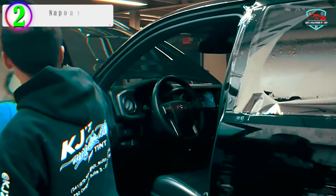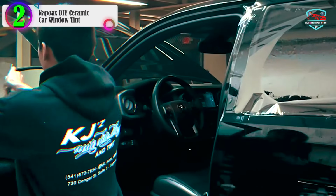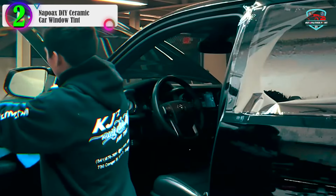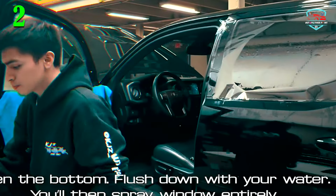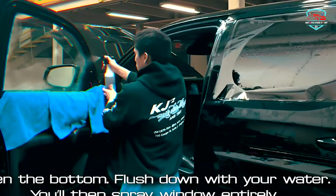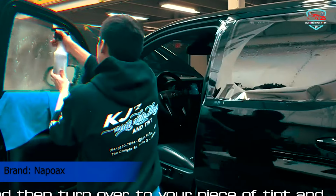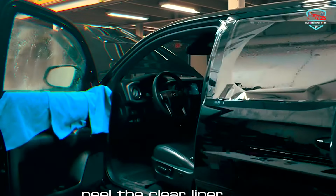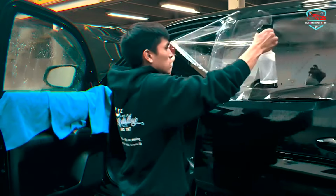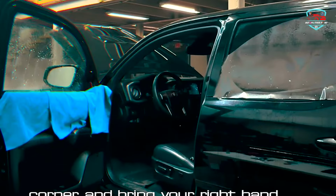In our list, the number 2 product name is Napoax DI Ceramic Car Window Tint. Upgrade your car's aesthetics, comfort, and protection with the Napoax DI Ceramic Car Window Tint Kit. Opt for this tailor-made solution to enjoy the benefits of professional-grade window tint installation without the high cost. Our comprehensive kit includes everything you need to treat your vehicle from the comfort of your own garage: free tools, easy instructions, and your preferred tint.